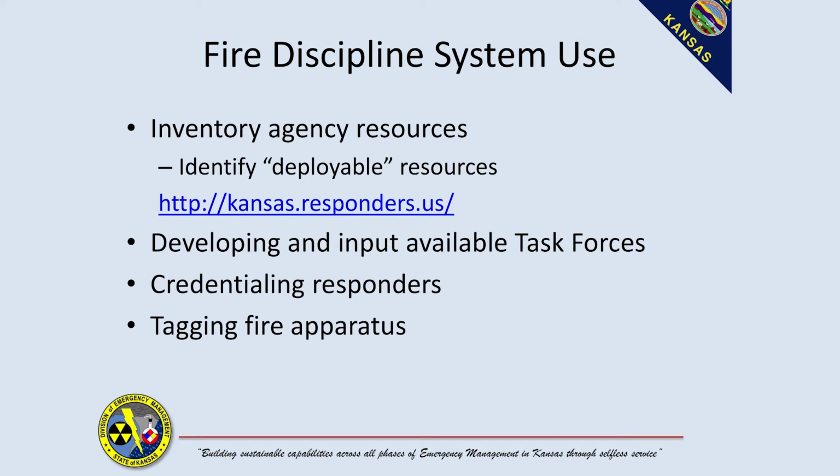Not only should we be inventorying our apparatuses, but we should also be striving to credential our responders. At a minimum, simply putting them into the system and badging them to show affiliation, but additionally trying to go that extra step to say what their capability levels are using standard typing definitions. And then inventorying your apparatus, but additionally tagging them, so when they are on scene, emergency management can use those tags to expedite our accountability process.